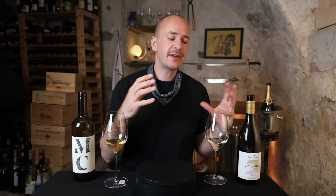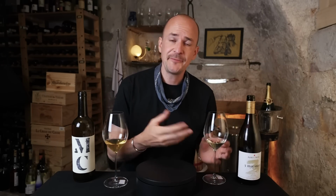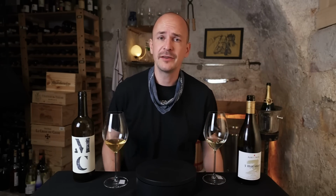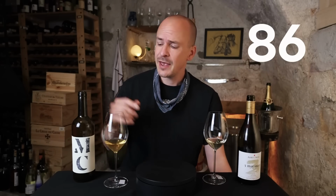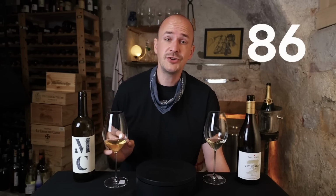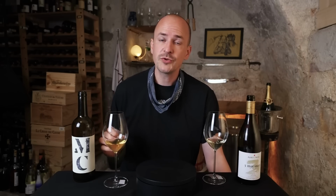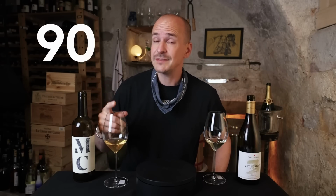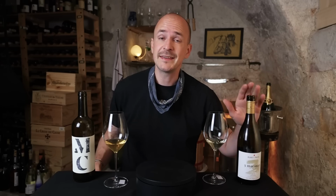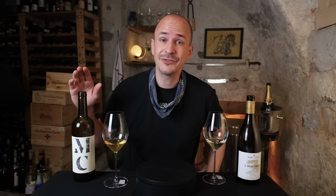When it comes to my rating, I would actually say that this is a bit better than the conventional Silvaner that we had, even though it's at the same price point. I would rate this 86 points, while this is really delicious, a very well made orange wine, a very complex and complete wine, and I rate this 90 points. It's pretty good, but there's also a big difference in terms of price. This is at $10 while this is at $28. So quite a big gap.